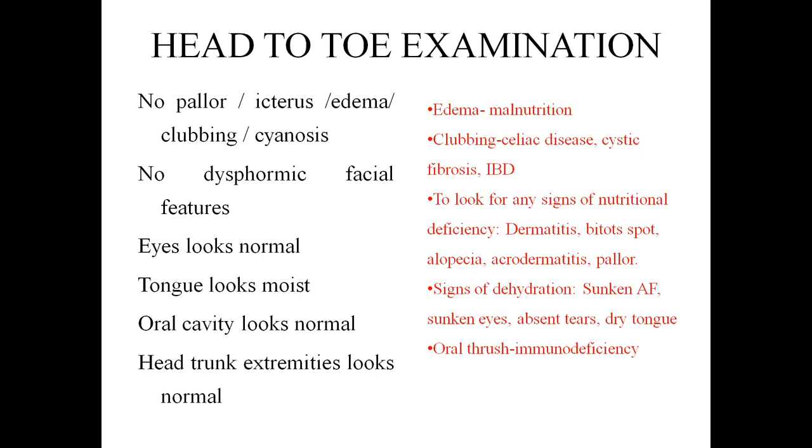Eyes look normal. So here also you should look for the signs of dehydration. Eyes look normal. Tongue looks moist. Oral cavity looks normal. Head, trunk, extremities look normal. And the main thing is, if there are any features of nutritional deficiency, you should point them out in the head-to-toe examination, like Bitot spots, dermatitis, acrodermatitis, alopecia, pallor. If anything is there, you should mention it, plus signs of dehydration. Whatever is present, you should point out. In the oral cavity, you should also look for oral thrush, which points towards immunodeficiency.